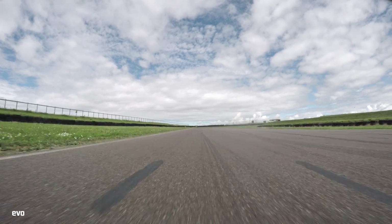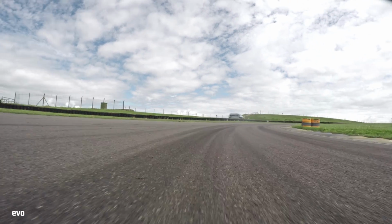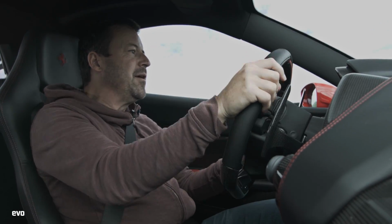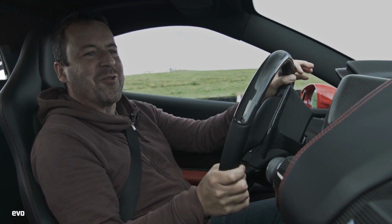Just feel it hold back out of the slowest corners, but into the faster corners, you can see that just slides beautifully. Again, that was on turning.